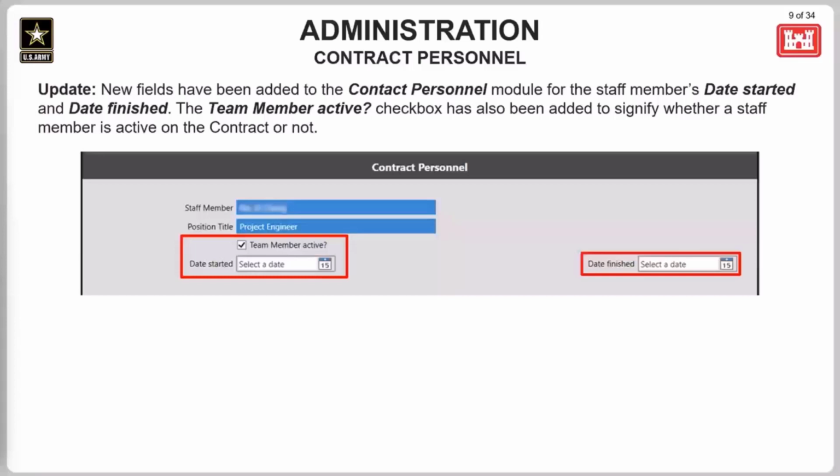This should assist in managing the active and inactive personnel on the contract, and it can also be helpful for historical purposes to see who worked on what during a certain period of time and getting a point of contact information for the contract.